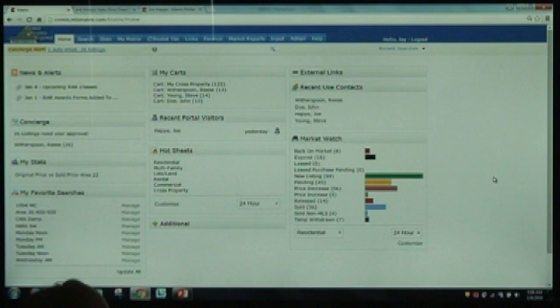Now, Sue told me just before she walked out the door that she's going to be printing up a couple of little pieces of paper.